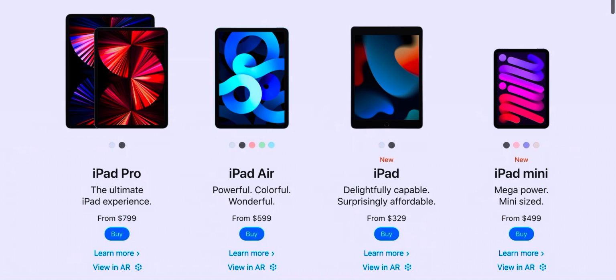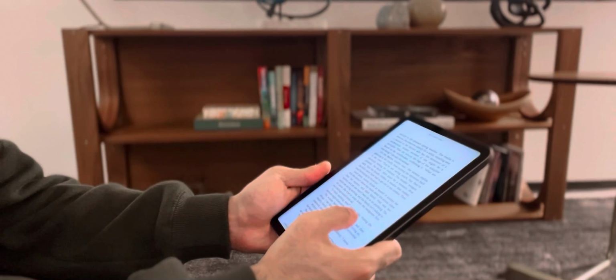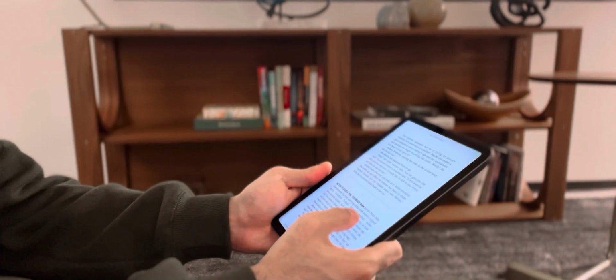Though the other iPads are of decent size, it's the iPad mini's size that actually is quite amazing. Look, I can actually hold this iPad in one hand. It's like the size of a standard book, and it's super thin and light. So when it comes to form factor, this iPad mini truly is fantastic.